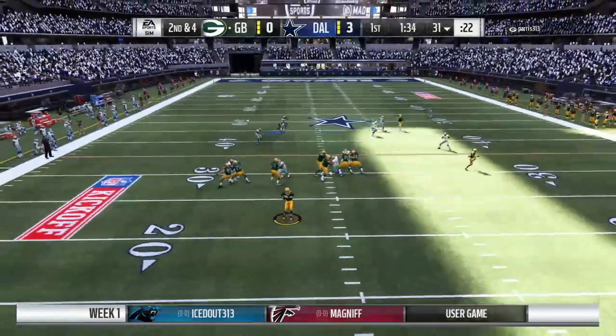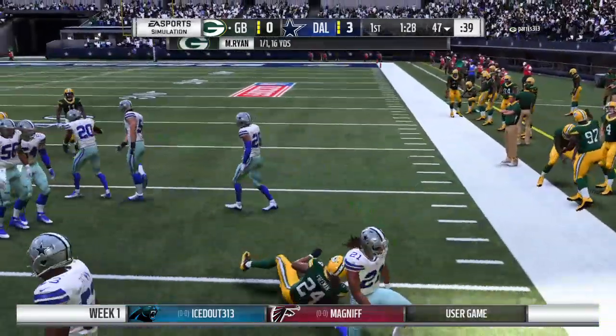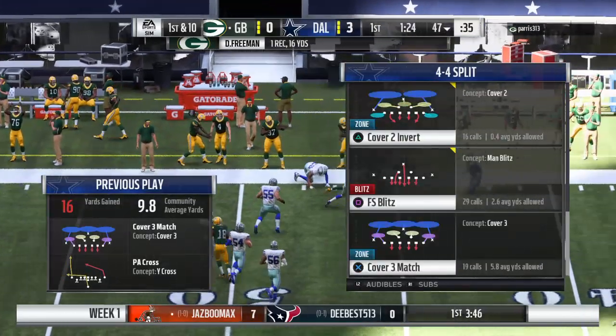Off the play fake to Freeman. It's Ryan. Swings it out to the flat for Freeman. And able to get this one across the 45 before he's brought down. It's a pickup of 16 there, and it'll lead to a new set of downs.